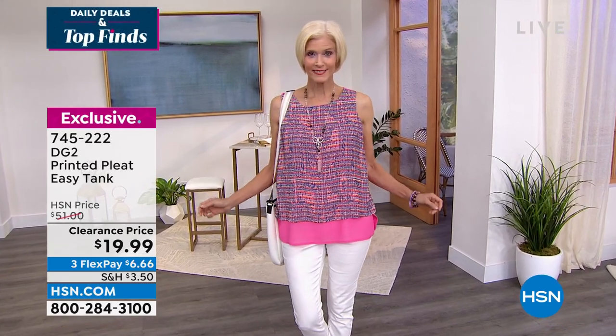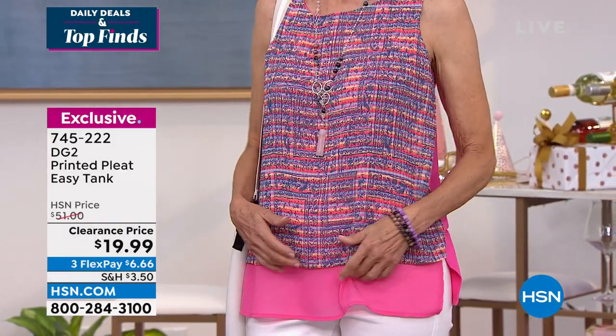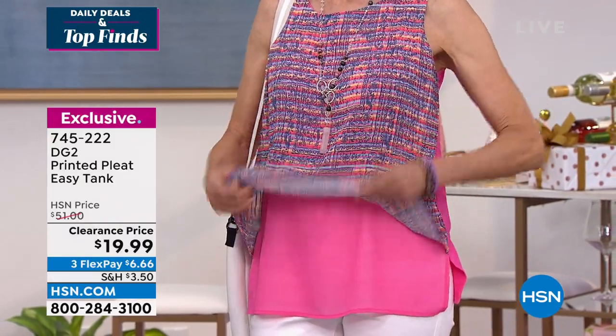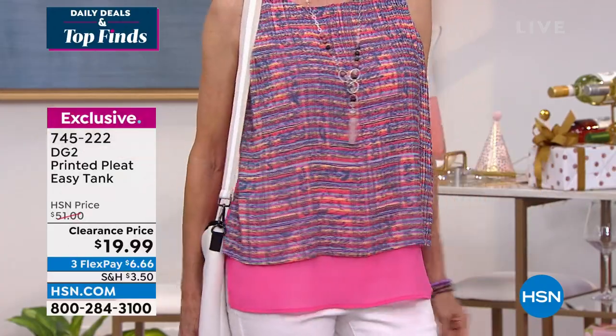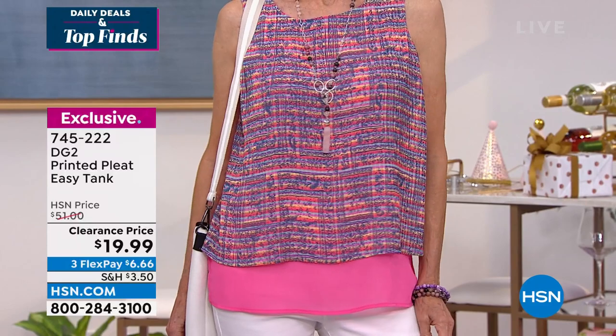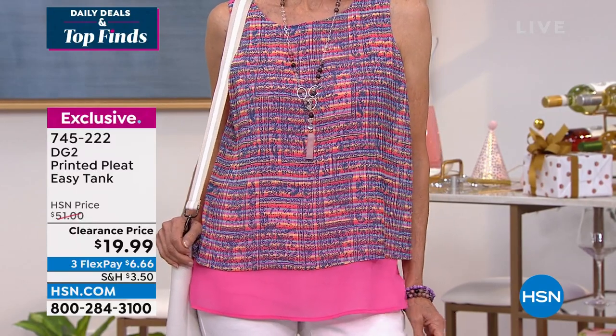And with that layered look, we never see the easy tank at $19.99. Never. Ever. It's her best-selling tank. It's usually around $30, $40. Sometimes it goes up to our regular price of $51. It is $19.99, and here are the colors to call in at head.